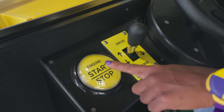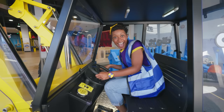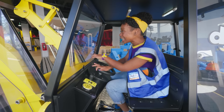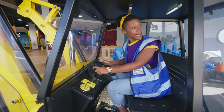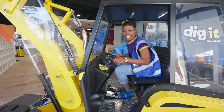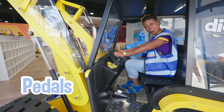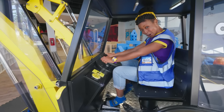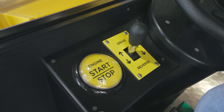Oh, start engine. Start. Wow. Let's honk the horn. Put it in drive. Now reverse. Back it up. Pardon me. Oh, gotta turn on my lights. And check out these pedals. Let's park. Awesome.